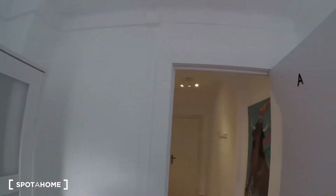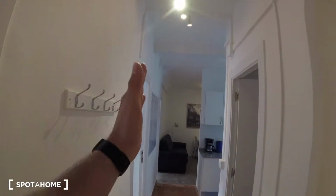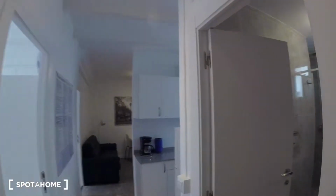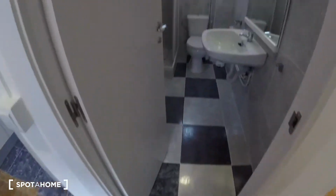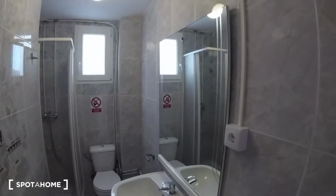Okay, so now we're gonna go out of bedroom number 1. We're gonna turn to the left. We're gonna go in a straight line. And we're gonna turn over here to our right hand side, where we got first this step. So we go up the step and we head into bathroom number 1.